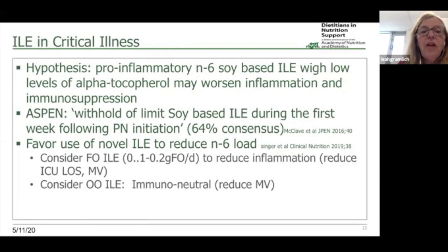At ASPEN, their recommendation is such that lipids be withheld for the first week following PN initiation. Now, this is a consensus definition, and only 64% of the participants in this consensus definition actually voted for this. We need to be conscientious of the patient who's at very high nutrition risk, who may also have hyperglycemia, and be aware of the fact that novel lipid emulsions with relatively low omega-6 load may allow an energy provision with low osmolality without the consequence of fat that we're seeing with omega-6 fatty acids.